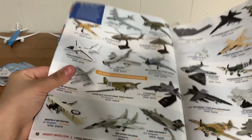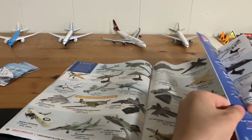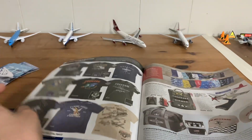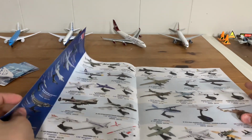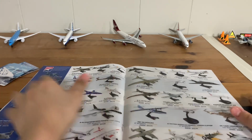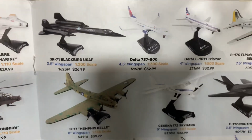Some diecast aircraft models, like some military jets, and more planes, some more pilot merch, and some commercial planes like the Boeing 737. Here's an American Airlines 737-800 right here. Also, there's a Delta 737-800.